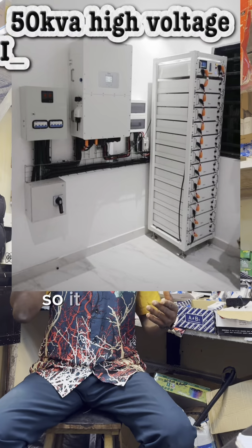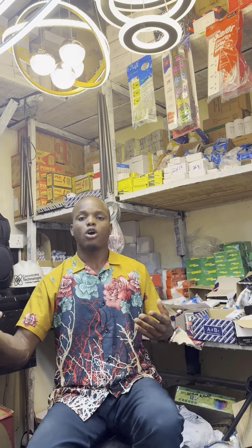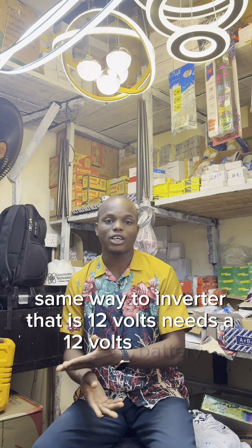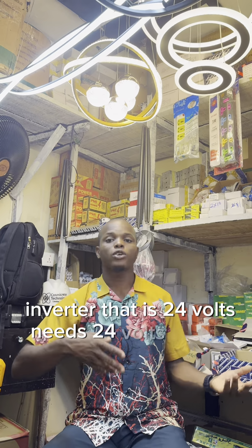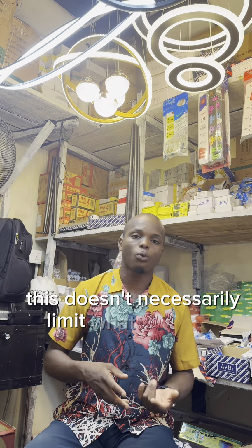All right, so it means that, for example, a generator that is petrol powered, you will not go and put diesel on it. In the same way, an inverter that is 12 volts needs a 12 volts battery. An inverter that is 24 volts needs a 24 volts battery. An inverter that is 48 volts needs a 48 volts battery. This doesn't necessarily limit what they can power.